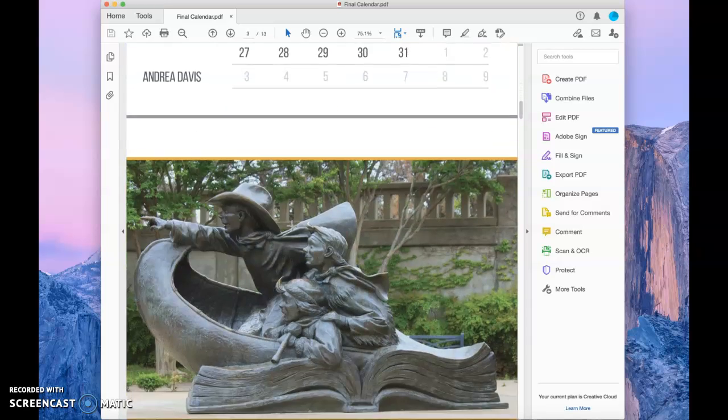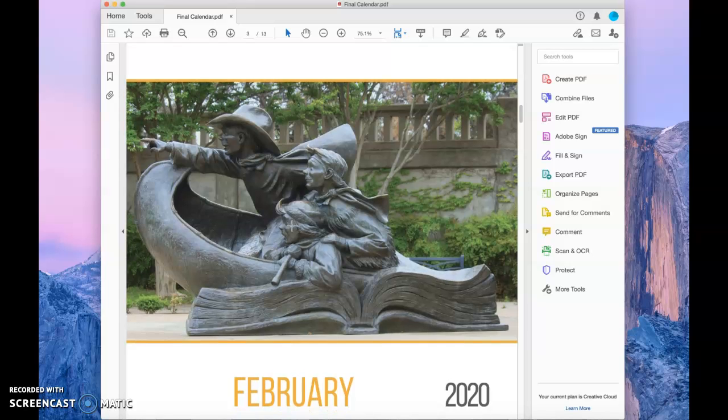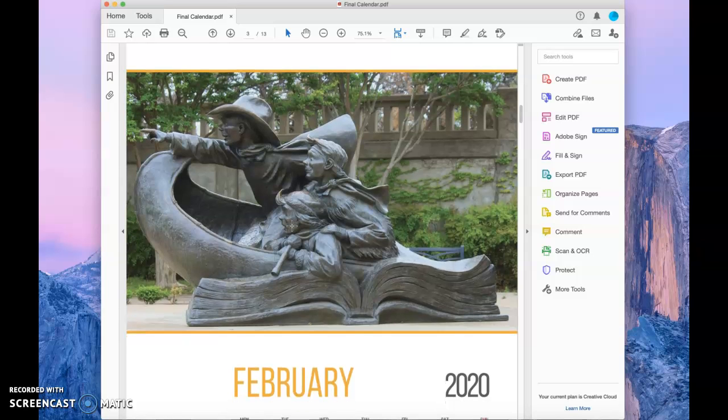So there's that one. The next one is this sculpture that is downtown. I remember seeing this as a kid and I always loved it. I have so many pictures of me just standing next to it as a kid. With this one, I added saturation and I also added the green and yellow hues to make it not look so gloomy.